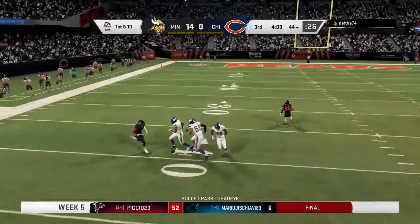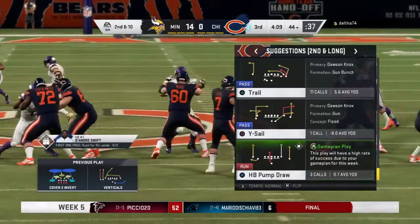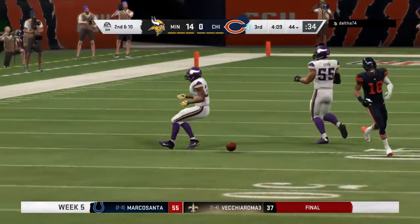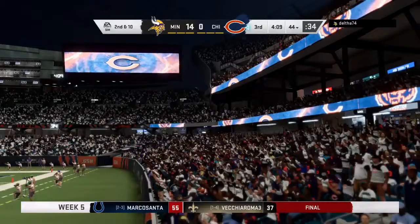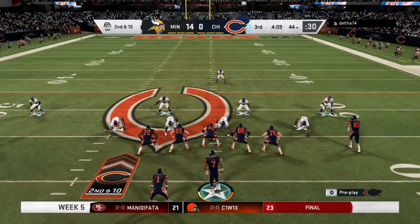Trying to shake off the interception from the last drive. He'll look to throw. And that's one he's got to be happy to have back. There wasn't a hole open in the zone. You'd have to think on early downs like that first down there, need to be a little bit more careful. Yeah, fortunately for him, got a couple more downs to play with.